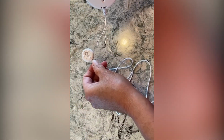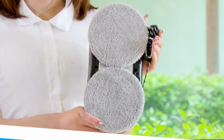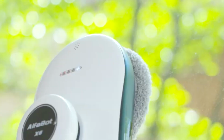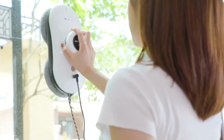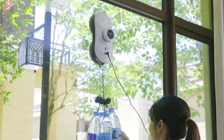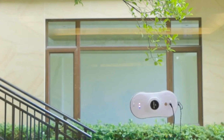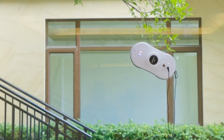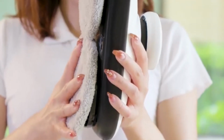AlphaBot X6. The AlphaBot X6 takes floor cleaning to the next level with its advanced robotic mopping and vacuuming capabilities. This smart device is designed to handle various flooring types, from hardwood to tiles, delivering a spotless finish every time. Its powerful suction eliminates dirt and debris, while the mopping function adds an extra layer of cleanliness, making it perfect for busy households.